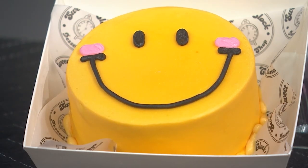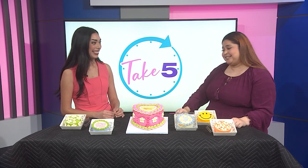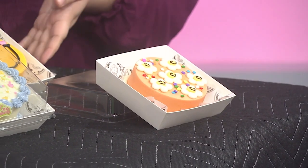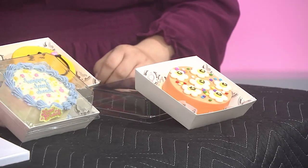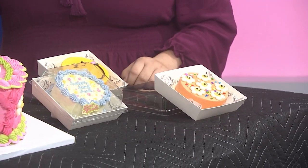I know that you have your lunchbox cakes right over here. Tell me about these as well. Lunchbox cakes are great for gifting, especially graduation season coming up. They're individual cakes that serve 1 to 2 people. They're just great to take on your lunch or as a snack. But yes, great for gifting.